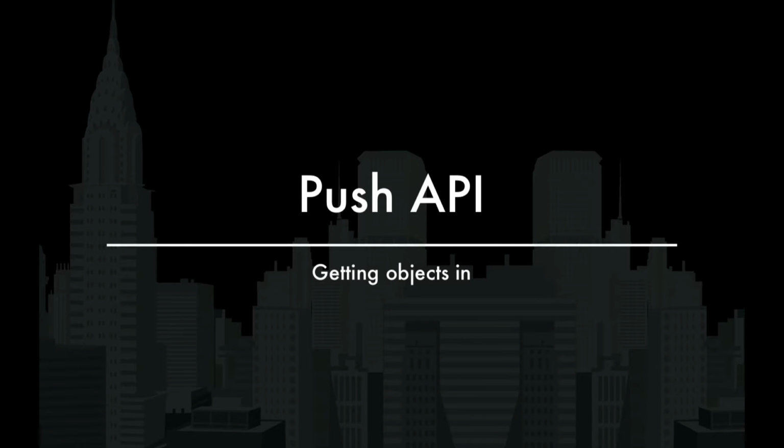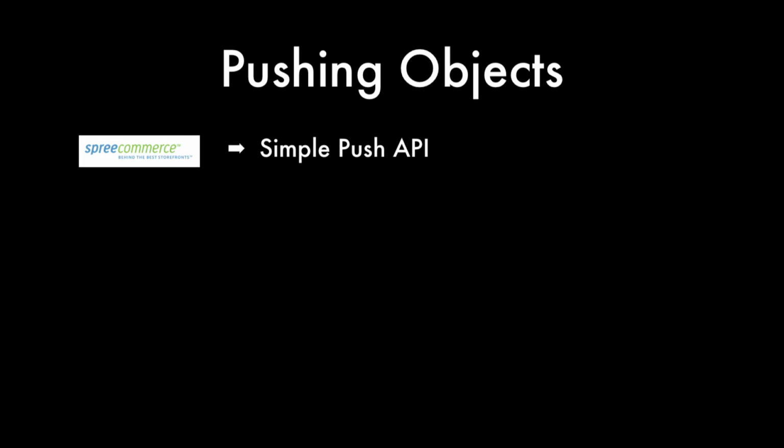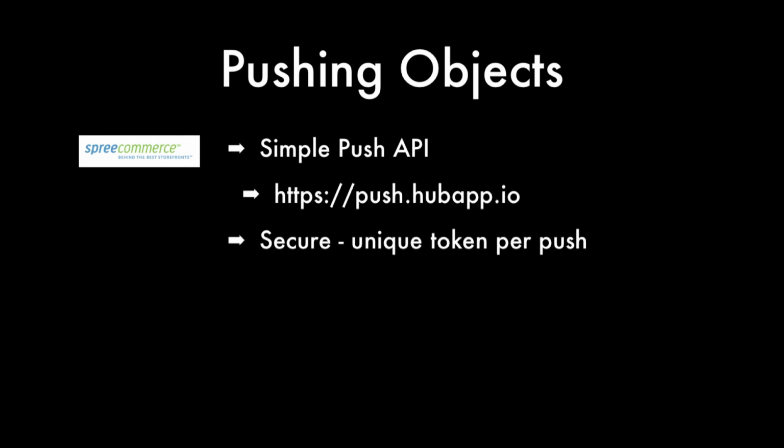So we know what objects look like. We know that we can have our own objects. So how do you get objects into the hub? This is a new feature for version 6 where we're creating a push API. And it's a very, very simple push API. You will push to push.hubapp.io.